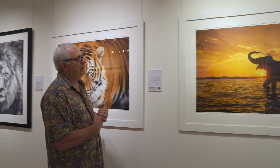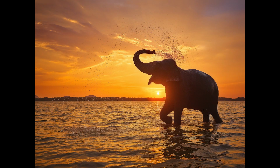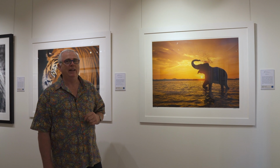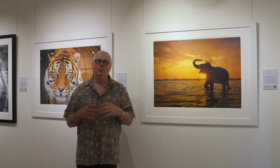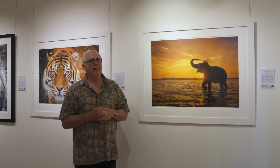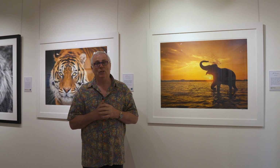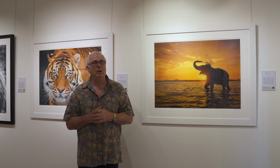And here's another one. This one was shot in Sri Lanka, and this is an elephant, and this one's called Happy Days, because that elephant was having so much fun. Not long after that, he decided he'd also cover me and my camera with a trumpet full of water. So that's most of the animal shots that we've got now. There are other ones that you'll be able to see online.